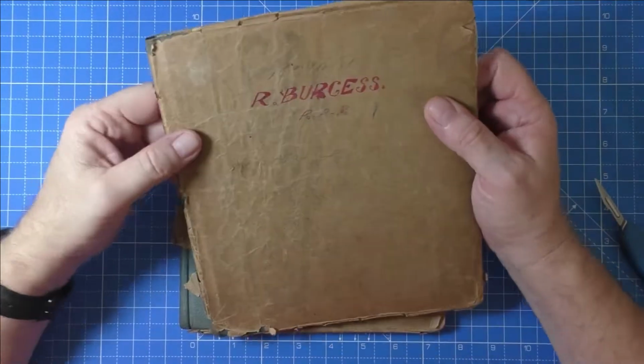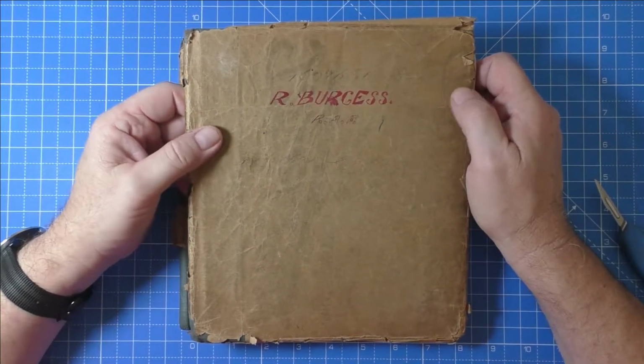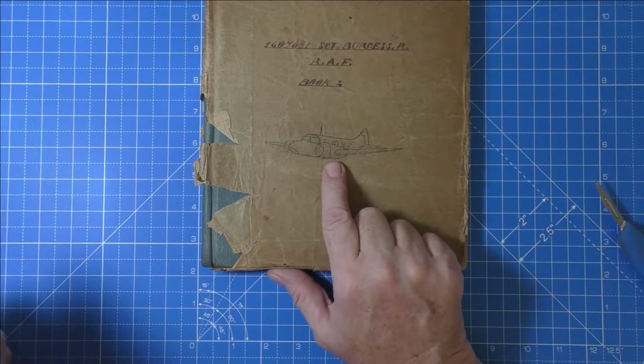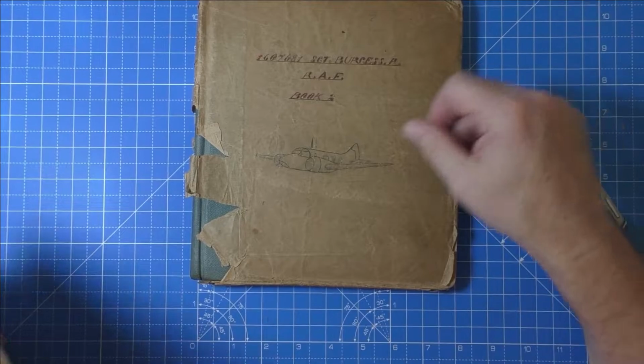I'm just going to stop the video for a second. So I thought I'd tag this on at the end. These are my dad's logbooks from the RAF. Ron Burgess, RAF, and on this one, look, he's done a little pencil drawing of an Oxford. Don't know if he traced it or not. I don't think he did because it's brown paper.